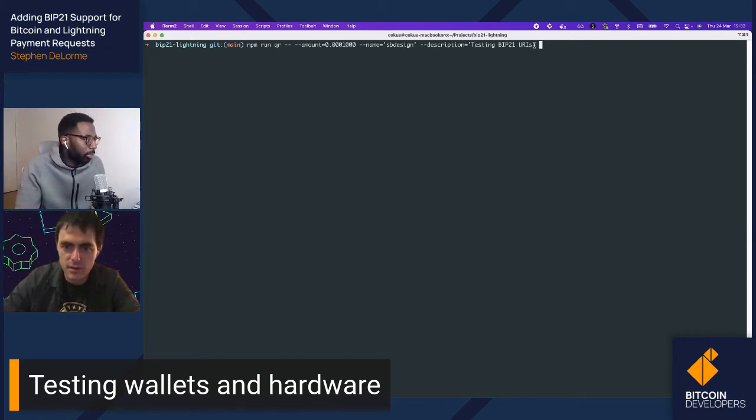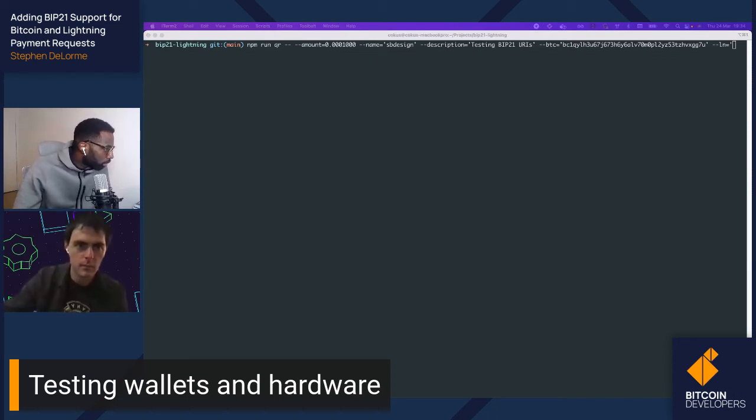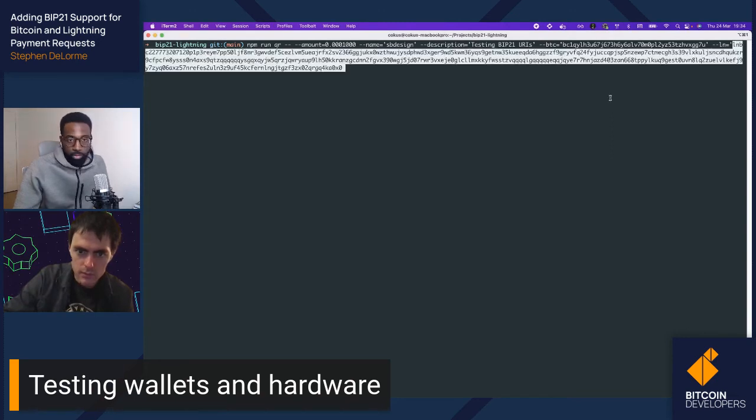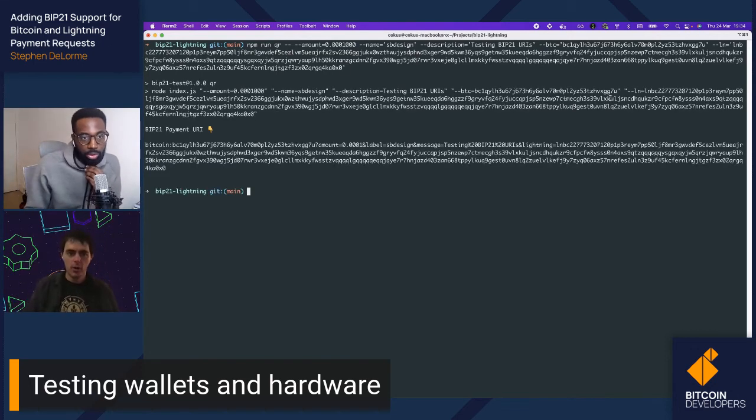Cool. And then you actually need a Bitcoin address. I'll put apostrophes around this to be safe. Hopefully pasting doesn't mess up the format. Okay, that is what I want. So we have a Bitcoin address as well. Cool. And then last but not least is the lightning portion, which is ln equal to, and paste the lightning invoice as well. It should end in 0x0. Okay, that looks good. Hey, it worked.